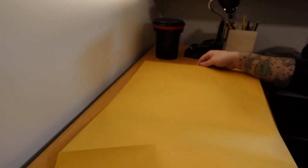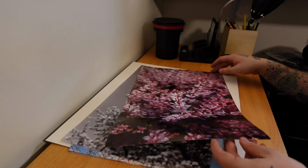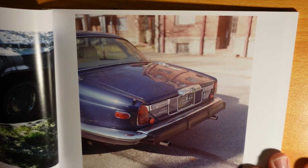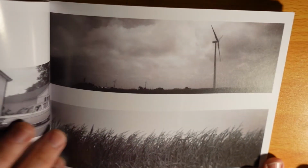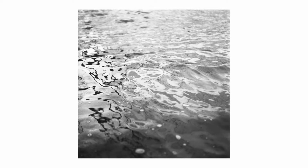So last week I decided to get some photos printed that I've taken over the past couple years. Some of these were in a book that I released like 2 years ago, I believe, called My Ohio, which is just a bunch of 35mm and medium format film photos of Ohio, Southern Ohio specifically. And some of these photos are photos that I've taken more recently, as recent as the last video I did where I did the film photography walk.